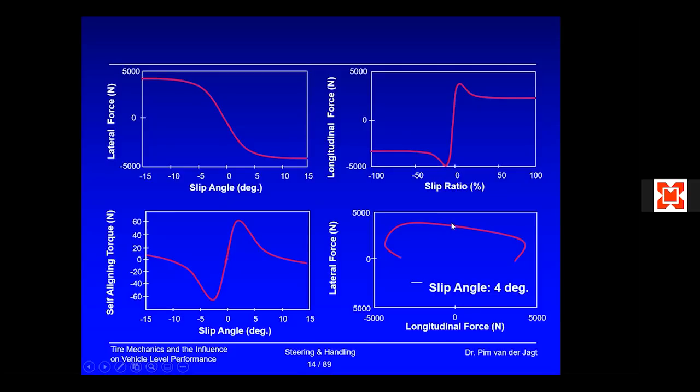It is exaggerated a bit here. Normally this is seen as a circle, but normally a tire tends, with very low braking, the lateral force normally goes up, so you get a bit higher lateral force, and then only at high braking levels it will drop off significantly. It's a bit exaggerated in this plot, but that is a normal trend for tires, that slight braking forces increase the lateral force.